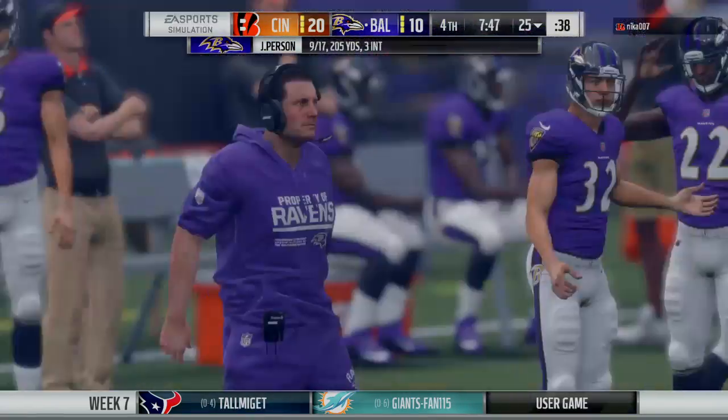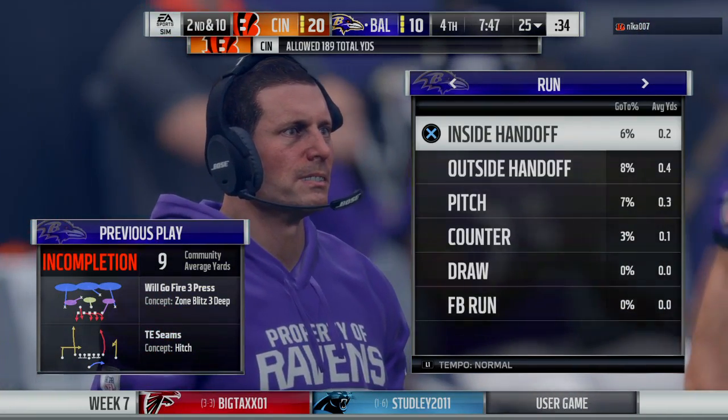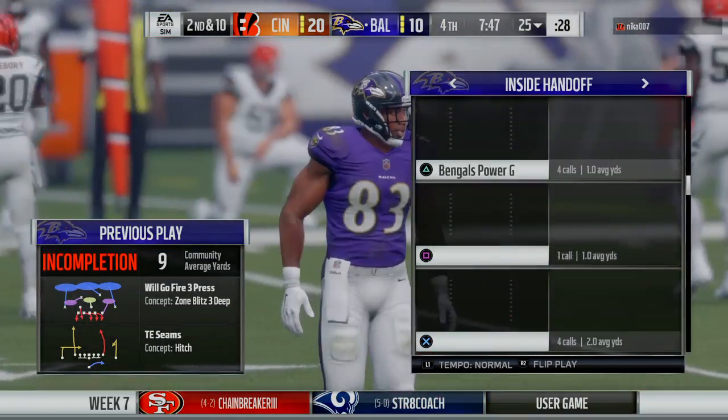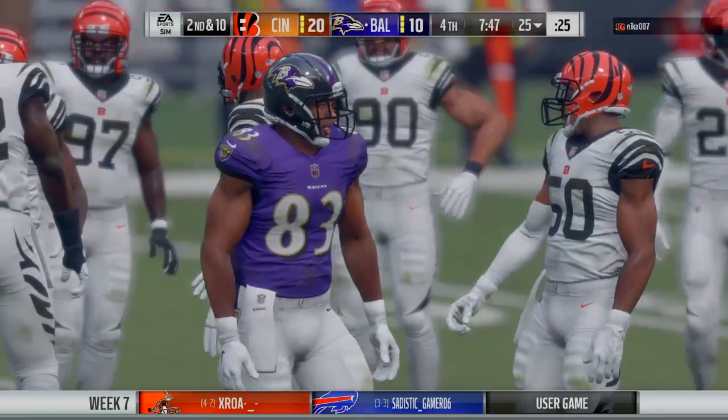He couldn't quite hold it. Got hit. Ball pops out. Incomplete. Let's face it, perfection is something we all chase, whether it's playing this game or whatever we do. Hard to attain, but that's what they were searching for as that pass goes incomplete.